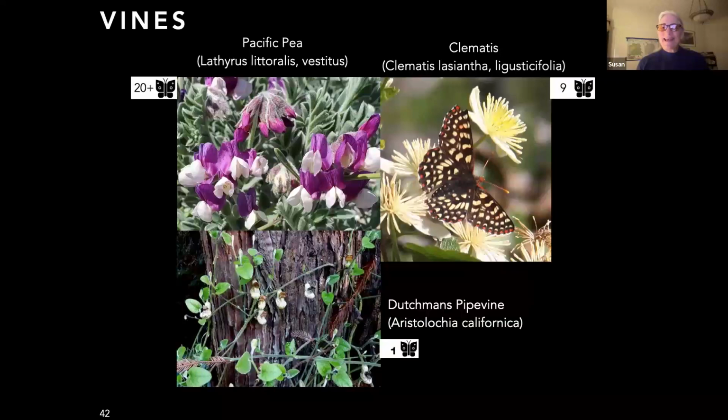We've got a bunch of vines, and they support caterpillars. That pipevine is down there. It's a great plant, very soft. I've got to say, it's not right for a formal garden. It's going to help itself to whatever it feels like doing.